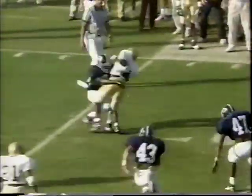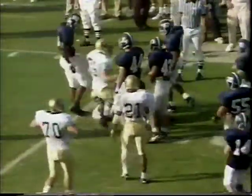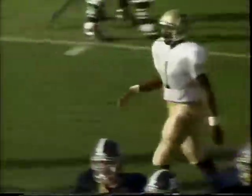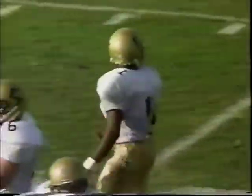Back to throw is Ryan. Underneath, he throws to Johnson. Good open field tackle on the far side by Williams. And Williams, number two, the corner, played that about as well as you can play it with a guy with that kind of speed.